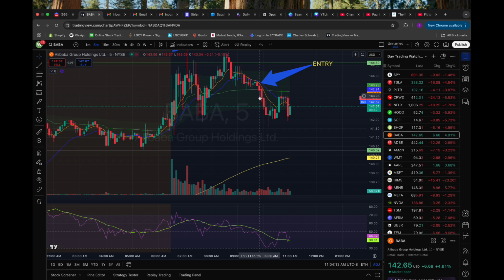And we sniped a quick 12%. Some people in the chat got 10%. Some people got 12. Some people got 14%. Got out right there because it was going real slow. Obviously, it came back down a little bit more, but I'm not mad at a 10, 12, 14% gain. All right.